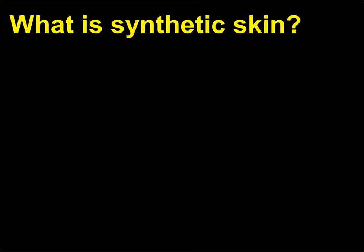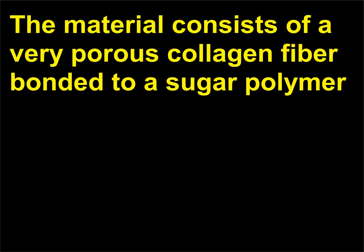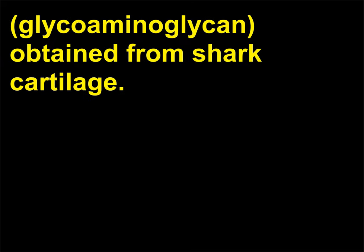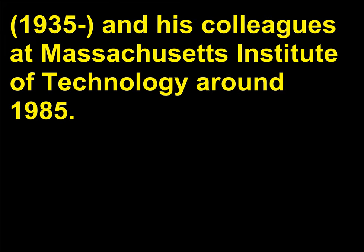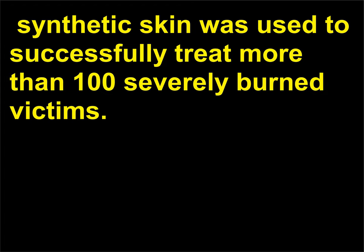What is synthetic skin? The material consists of a very porous collagen fiber bonded to a sugar polymer, glycosaminoglycan, obtained from shark cartilage. It is covered by a sheet of silicone rubber. It was developed by Ioannis V. Yannas, 1935, and his colleagues at Massachusetts Institute of Technology around 1985. Soon after its introduction, synthetic skin was used to successfully treat more than 100 severely burned victims.